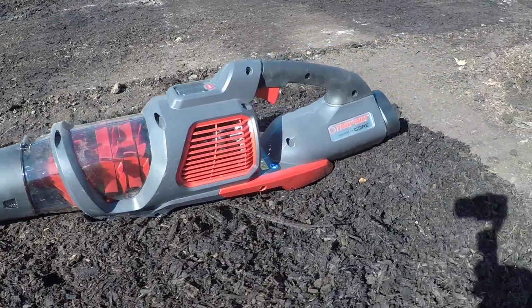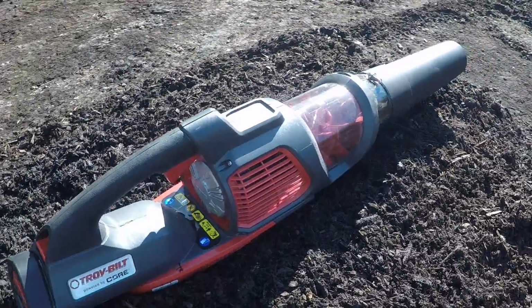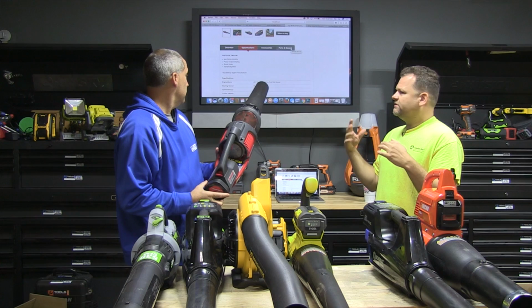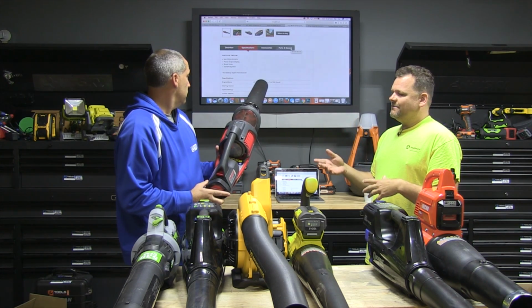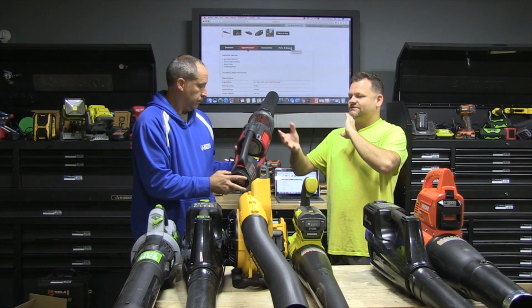Troy-Bilt Core. Troy-Bilt bought the company called Core. Core was kind of confusing to me in the early days because they really didn't mention battery. They're like, oh, it's all this new weird thing. But basically, it's just some different way the motor and battery work together, I don't know.